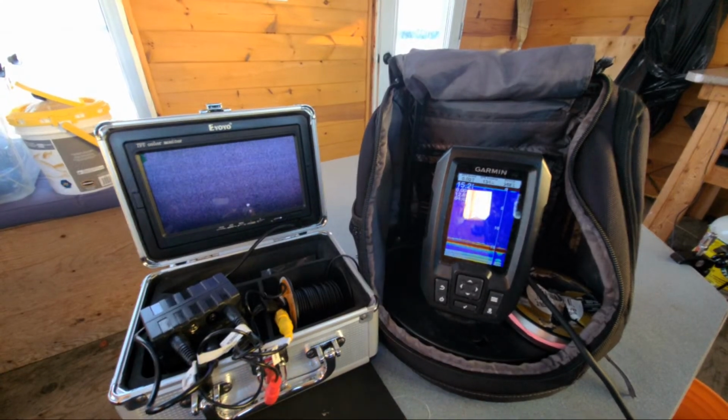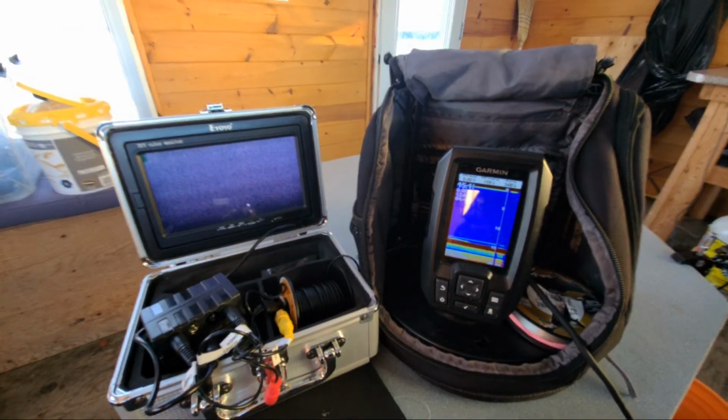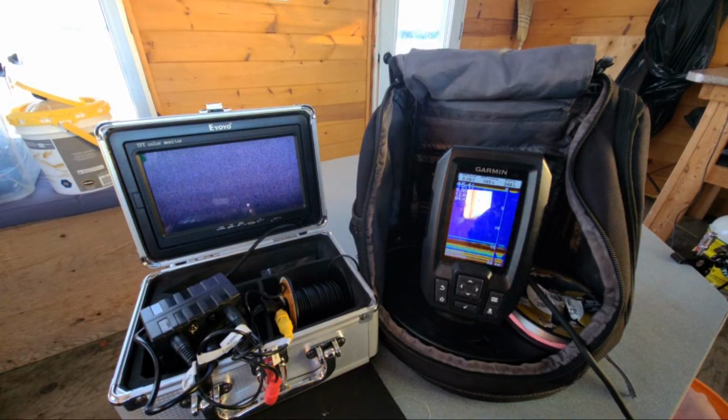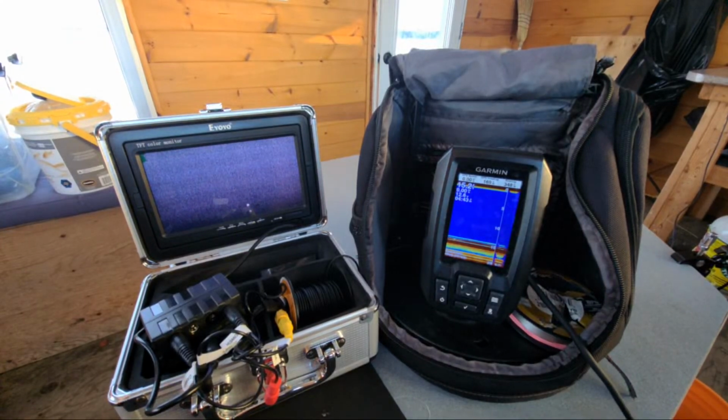That one, the wire is made of much more supple wire, and the sensor is sort of made to hang, so it hangs straight no matter what. So I like it, and definitely in cold weather, that hanging straight down transducer is pretty nice.